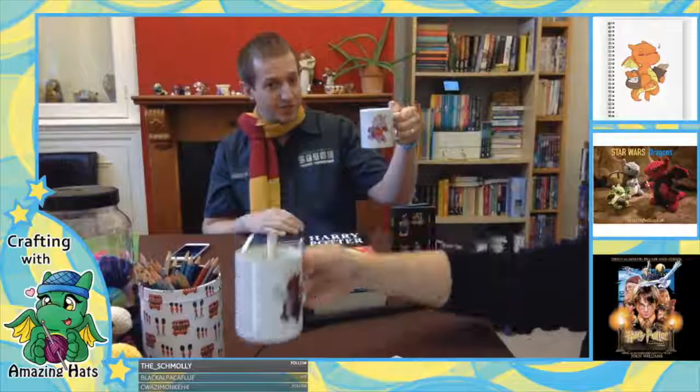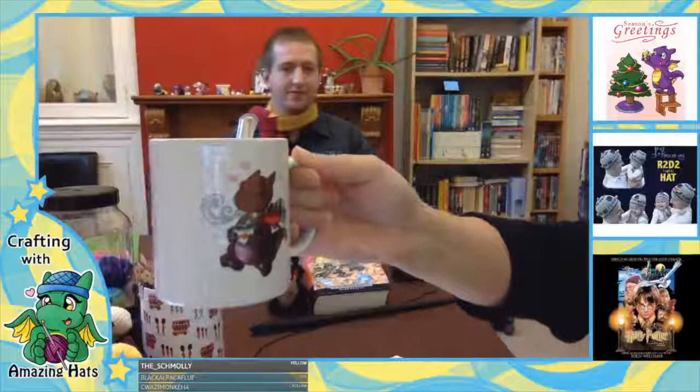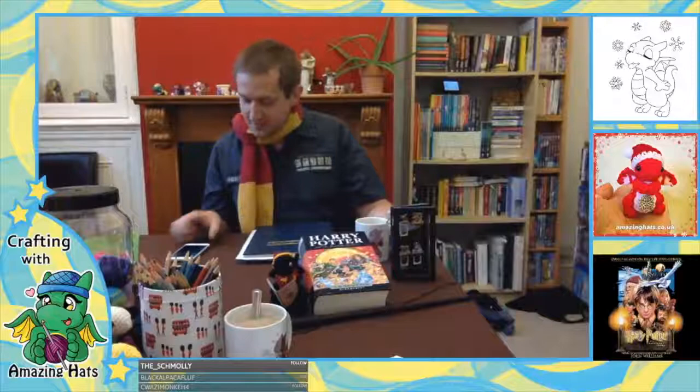Has everybody got their hot chocolates? Misha has made some hot cocoa, some luxurious hot chocolate. Misha, do you want to show them a bit closer the design on your mug? I'm having hot chocolate in my hot chocolate dragon mug. Anyway. What do you mean, what's odd? Me being me, like on the spot. Misha's had like two months of practice for this.